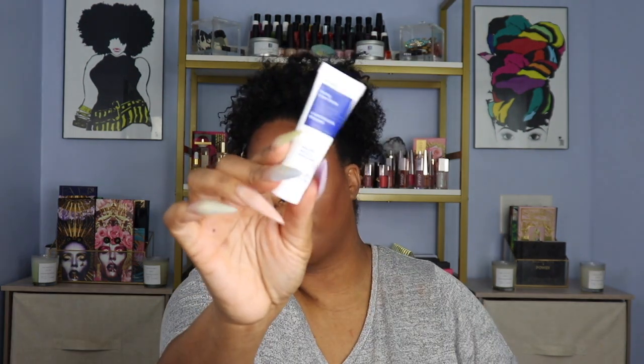I also got some samples because I don't order from Sephora without at least picking up some samples. So I got the Korres Foaming Cleanser. This is made with Greek yogurt and probiotics. And you know, I like to have these little cleansers to put in my suitcase for when I travel. So if they have a cleanser on the Sephora sample sale, I'm gonna pick it up and I'm gonna use it.